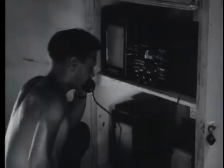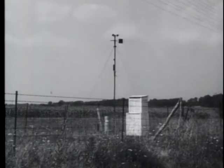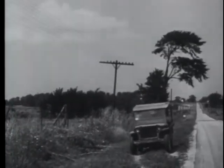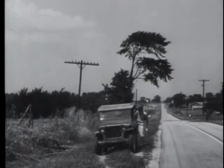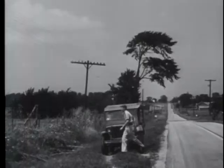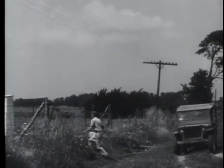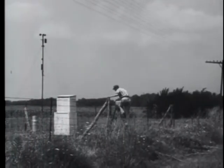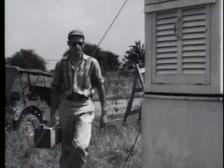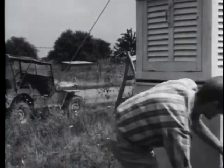For the ground level recording of atmospheric conditions, 63 surface stations like this one had been spaced at an average of 2 miles apart, each one equipped with wind and rain measuring devices, recording microbarographs sensitive to minor pressure changes, and hydrothermographs which utilize human hair, blonde preferred, no kidding, to determine relative humidity.